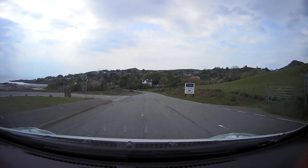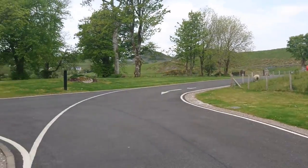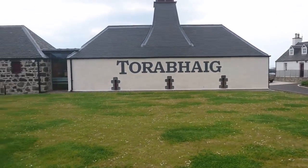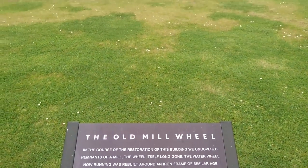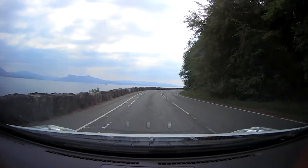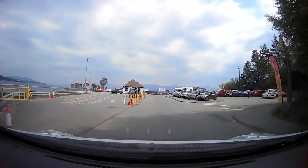Our first stop, just 3 miles down the road, was another new distillery, the Torabhaig Distillery. Housed in a 200-year-old building constructed from stone from a nearby castle ruin, the distillery was opened in January 2017, and just like the Raasay Distillery, is waiting on its own whisky maturing before it can go on sale. We headed south, hugging the coastline to Armadale, home to the ferry to Mallaig on the mainland and a smattering of galleries.